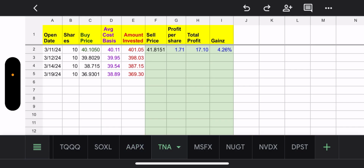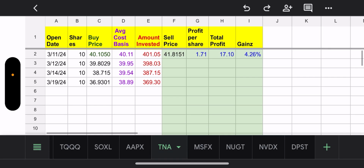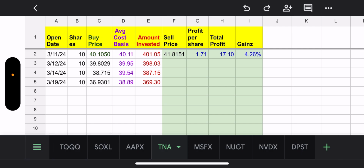We'll see what happens next week if I'm able to sell these for a profit or I'm able to buy more. All right, TNA. I did own 40. I sold a batch of 10 this week, and I made a $17 profit, $17.10. That's a 4% gain, and I still own 30 shares. So if TNA goes up next week over a certain amount, 5% or more, I'll sell another batch. If not, I'll buy another batch. Or if it stays kind of flat, it just sits there. No big deal.